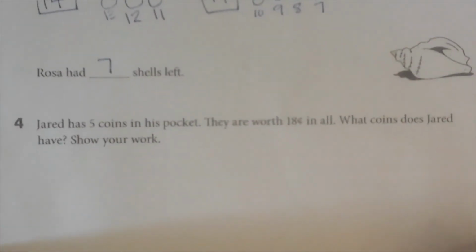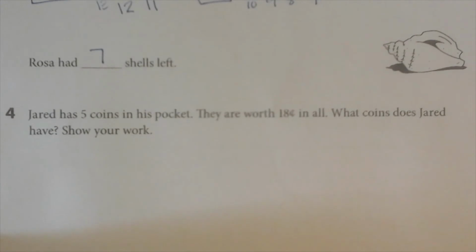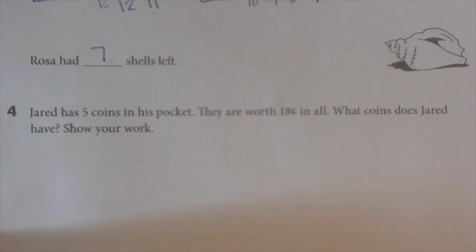First grade, you have another problem you get to practice this with. Let me read it to you now. Jared has 5 coins in his pocket. They are worth 18 cents in all. What coins does Jared have?